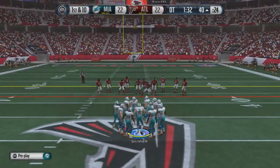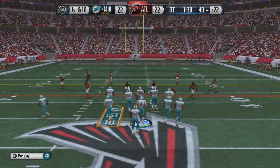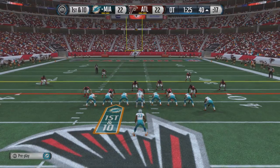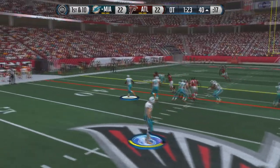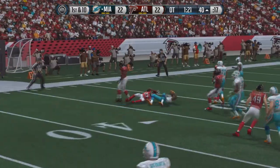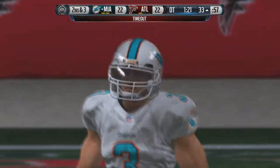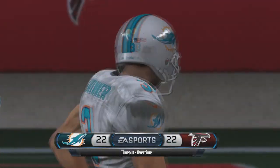Play number 6 coming up on this drive. They load it up now. Bring out the jumbo formation. Tackled just 3 yards short of the first. The Falcons call a timeout. We'll step aside and be back in just a moment.